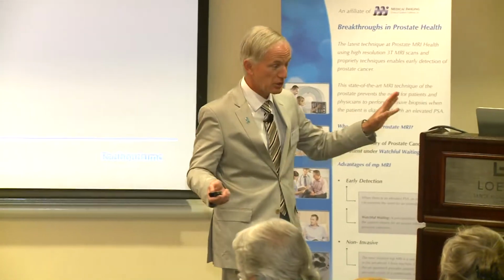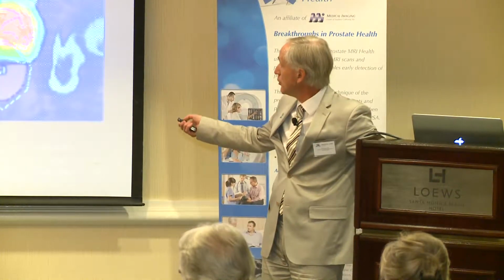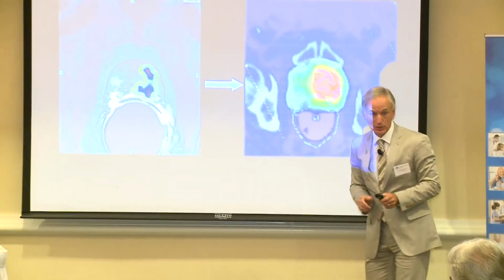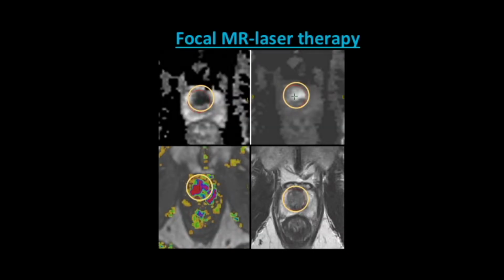Well, we didn't have imaging modalities, but now we have. So focal therapy, focal radiotherapy. Here's the tumor, so do it focally. Less doses on this part of the prostate, more on this part. This gives cure and less side effects. But we have other techniques as well. We have focal MR laser.